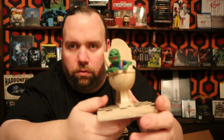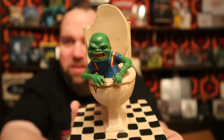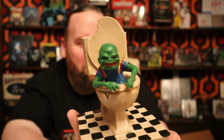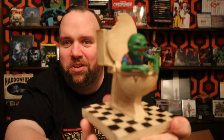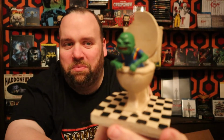So let me go ahead and open up this thing and we'll take a better look at it. Well, there it is. I'll be honest, I thought it was going to be bigger. I don't guess I read the description. I thought it was going to be about 7 or 8 inches tall. This is pretty small.